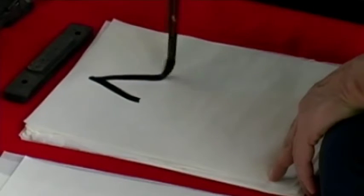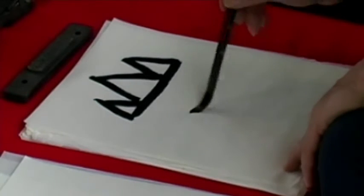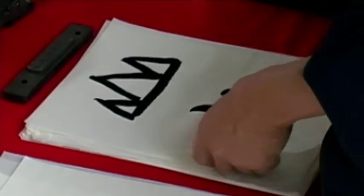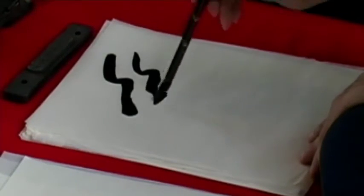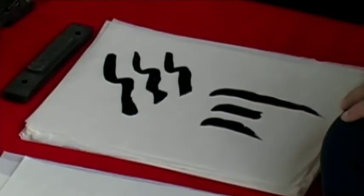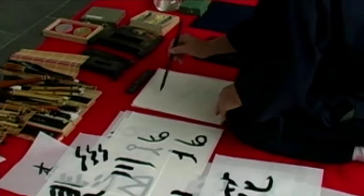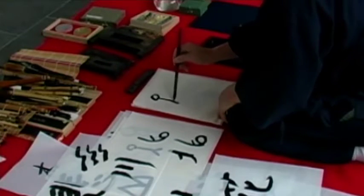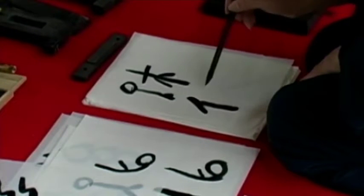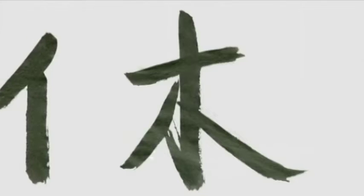An easy one is that symbol, a mountain, and the present character for it is like that, a mountain. This symbol represents river, and the present form is like that. We talked about a person standing like that, and a tree like that, and in the present form, a person next to a tree represents rest. The person is resting, and this is the character for rest.